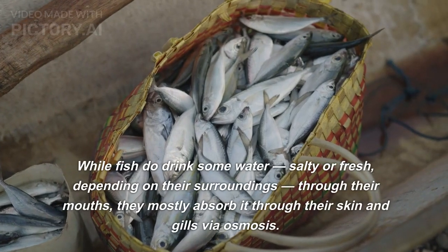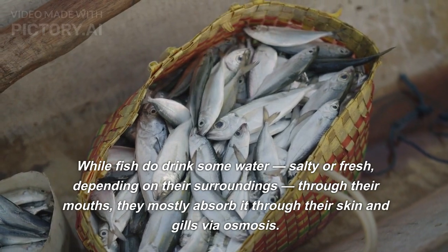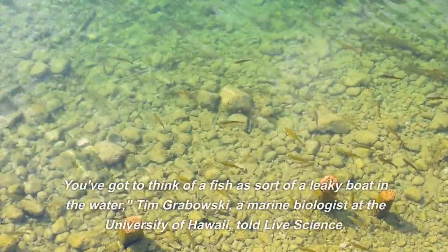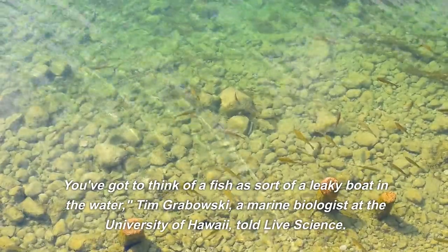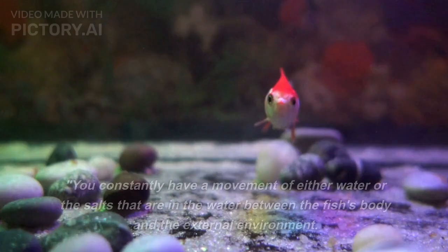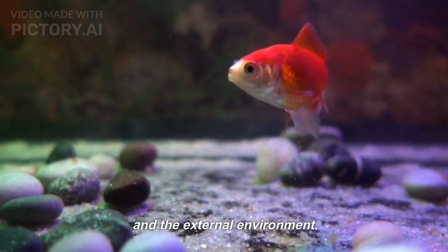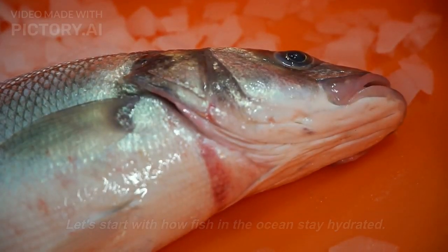While fish do drink some water, salty or fresh, depending on their surroundings, through their mouths, they mostly absorb it through their skin and gills via osmosis. "You've got to think of a fish as sort of a leaky boat in the water," Tim Grabowski, a marine biologist at the University of Hawaii, told Live Science. "You constantly have a movement of either water or the salts that are in the water between the fish's body and the external environment." Let's start with how fish in the ocean stay hydrated.